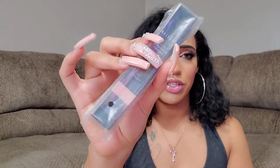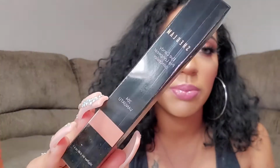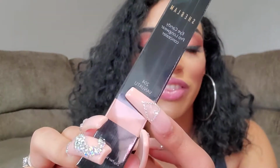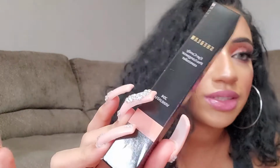So this is how it comes packaged. So that is what the box looks like. It says She Glam Eye Candy Pro Longwear Concealer. I got mine in the shade 204 Vanuatu. I'm so butchering that, but that is the name right there. So I just took the plastic off of it, which was impossible to take off. But I can appreciate the packaging, especially when I have clothing items in the bag and makeup. You want to make sure it doesn't spill.